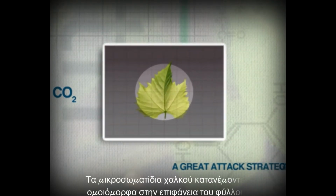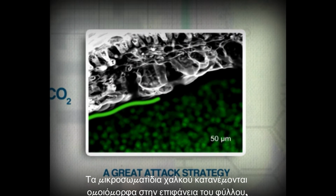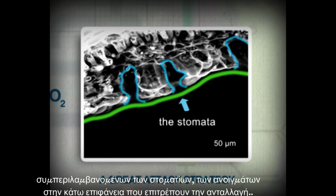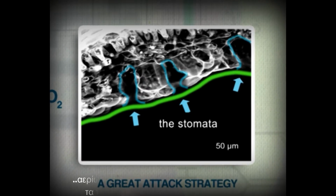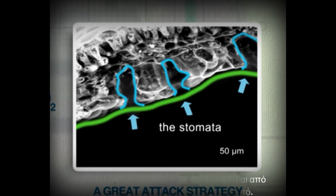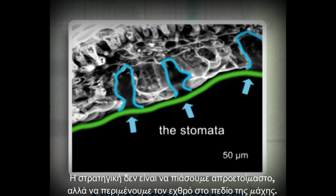The copper microparticles are evenly distributed across the surfaces of the leaf, including the stomata. The openings on the lower surface which allow gas exchange in the plant and that are used by pathogens to enter the plant. The strategy is not to get caught off guard, but to await the enemy on the battlefield.